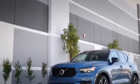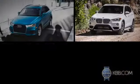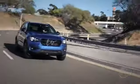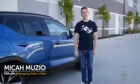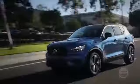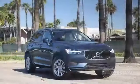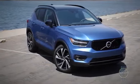The subcompact luxury SUV concept might sound oxymoronic, but BMW, Audi, Lexus, and Cadillac all disagree, as does a growing horde of car shoppers. Oxymoronic or not, Volvo wants in on the action, and as it turns out, their small luxury SUV is one of the best. Slotting beneath the XC60, the XC40 is small in all the right ways.